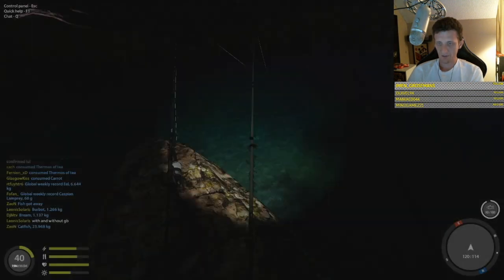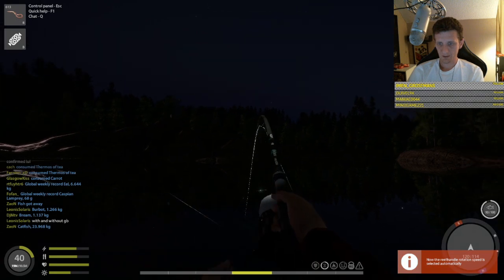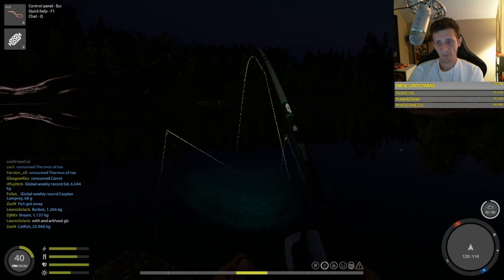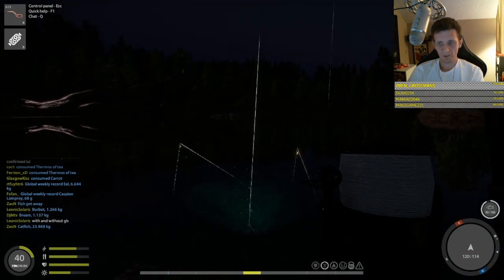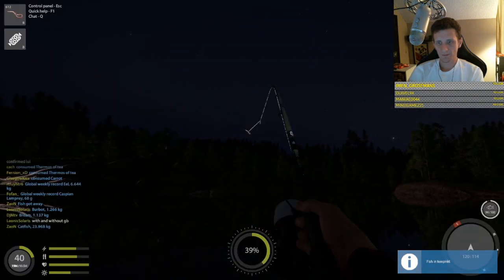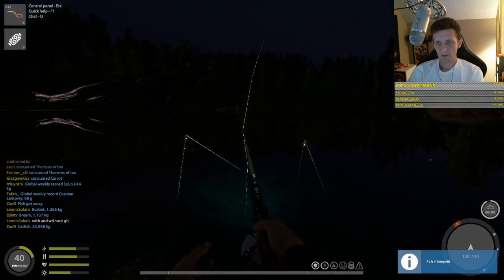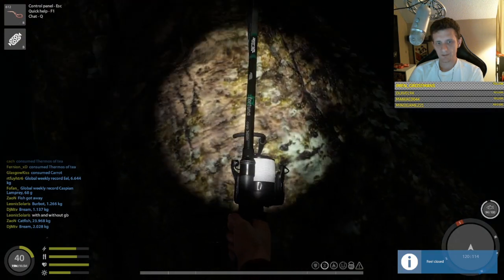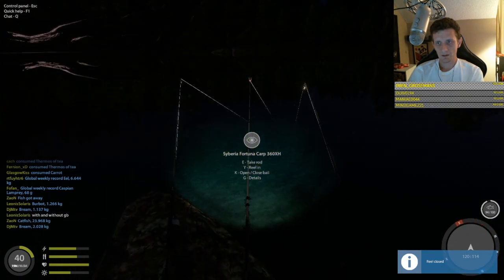I don't know. Let's see what this is. Hopefully this will be a burbot. I want to at least show you that they are in fact biting here. Yeah. There we go. Don't need to pop it back near as far as we did last time.